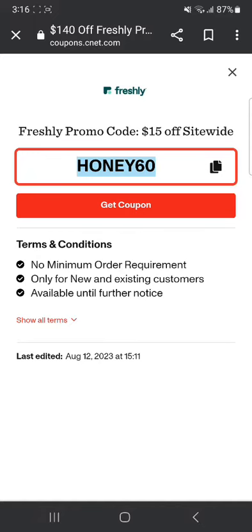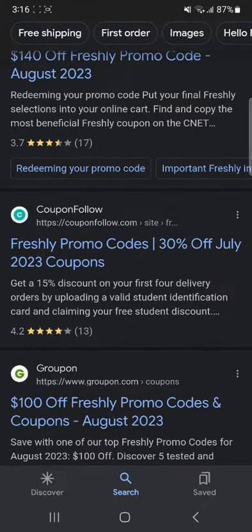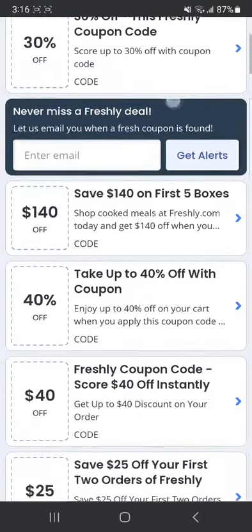Well, now I'm going to go to some other website and show you a few more codes. Now let's say coupon follow. So I'm going to go here. I'm going to wait for the website to load. Alright, so once that is done, I'm going to go and find some good codes.